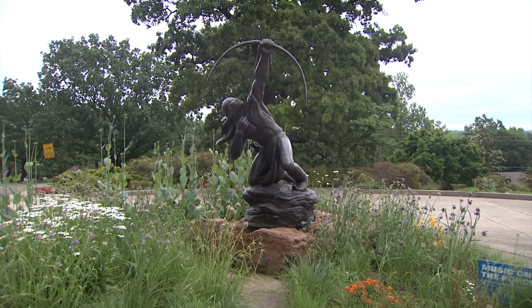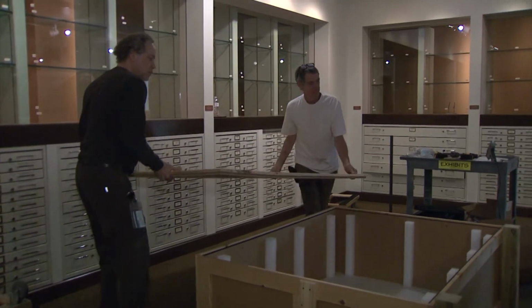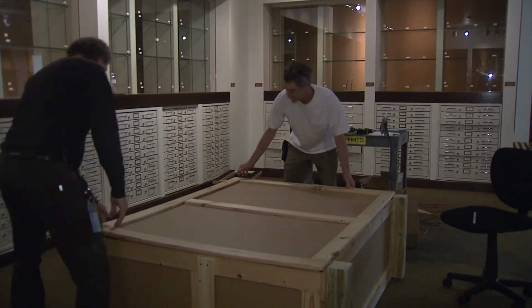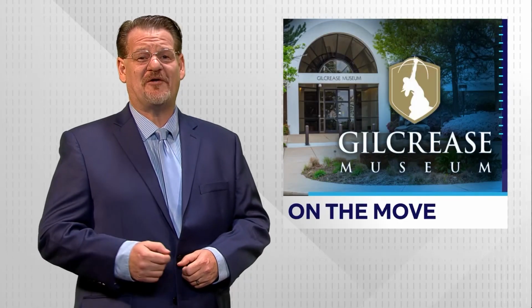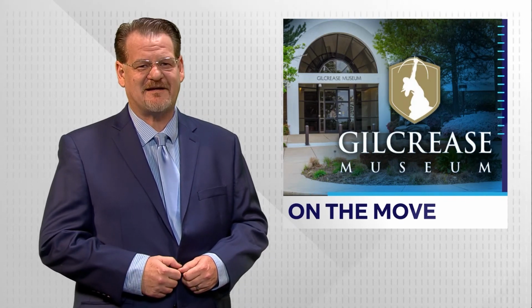The museum will officially close on July 4th. Demolition will begin in December, and the new building is tentatively scheduled to open in November of 2024. Rich Lenz, the Oklahoma News Report. The good news, the beautiful home of Thomas Gilcrease, which sits on the grounds of the museum, will not be impacted by the demolition.